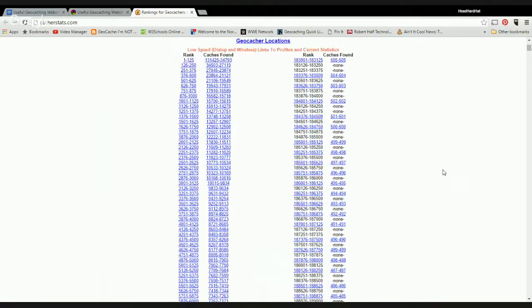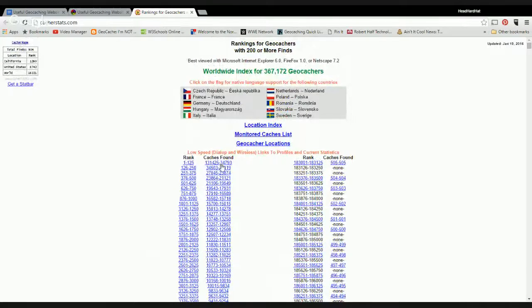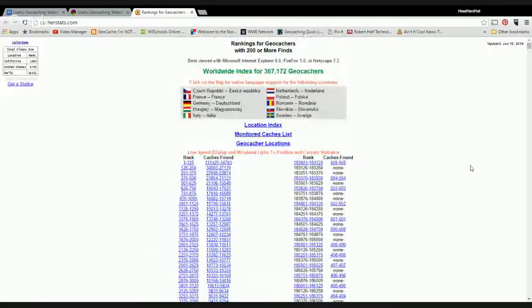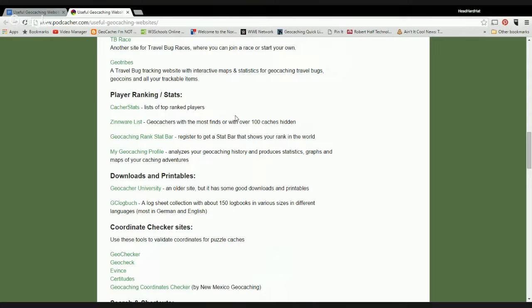You can actually see, by the number of geocaches found, where you are in the world, your state or province, and find out what your rankings are. So it's kind of cool, because sometimes we go to events and I look at this stuff and go, oh, you're so-and-so. Oh wow, you used to be top ranked in the world. That's how you find out, by looking at stuff like this. So this is an awesome website to check out for cacher stats, if you care. It's no big deal.